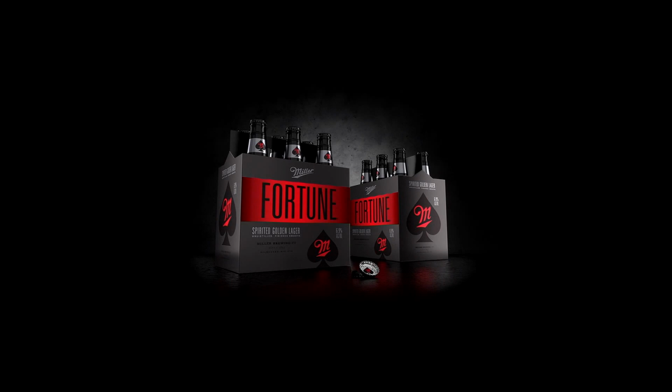Kendra told me about Miller Fortune. It's not being produced here in Milwaukee. It's one of our newer beers. I understand it's extremely popular out at retail, and I think people are really enjoying it. It's a nice full-calorie beer, and it's generating a lot of buzz out there.